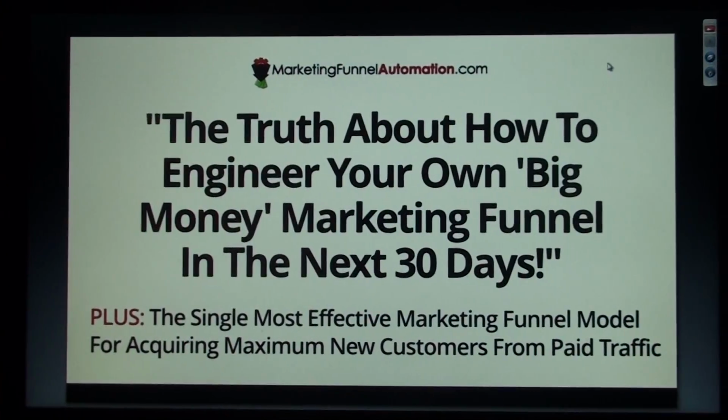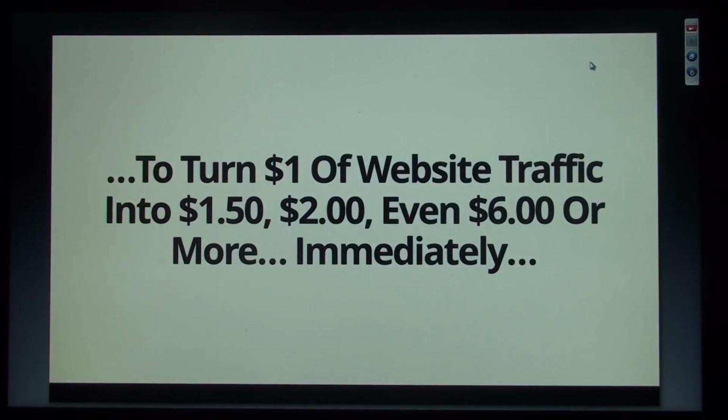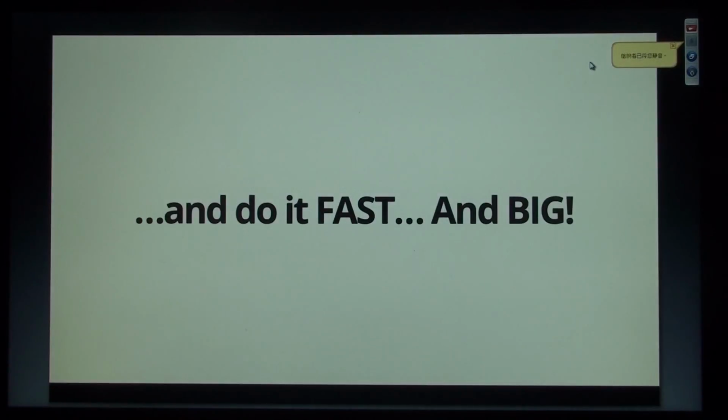What you are going to hear from me today is a very different model, a very different approach to structuring your marketing funnel than what you have no doubt heard before from a lot of other experts. The model you are going to see is controversial. But I believe from repeated tests that this is the absolute best model for turning $1 of website traffic into $1.50, $2, $6 or more, immediately, in this context within 48 hours, and being able to set it up and have it scale fast and big.